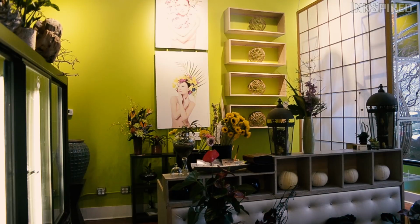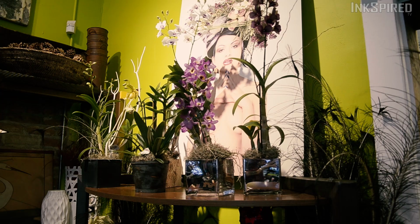So 8 months later, I opened the store, and this is actually our second location. We were on Colfax a few years ago, and we've been here 4 years. So this is much better space.